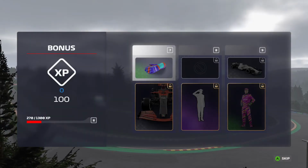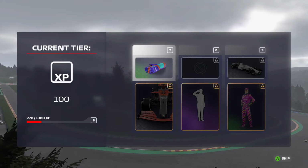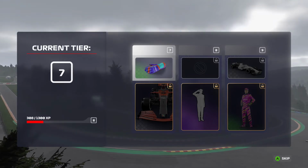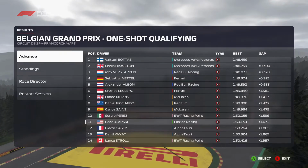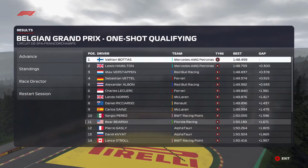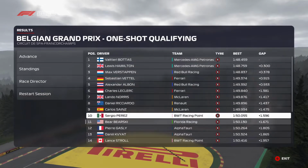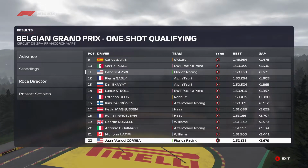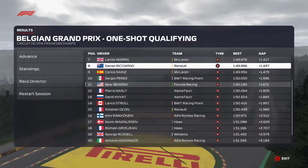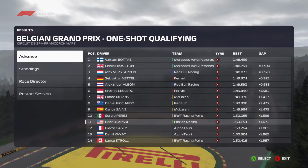With qualifying finished, it's time to remind ourselves of our top three: Bottas, Hamilton, and Max Verstappen. With qualifying complete, all that remains is the main event. We'll be live and uninterrupted for the Grand Prix tomorrow, so make sure you join us then.